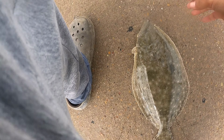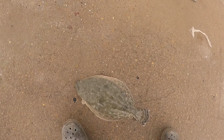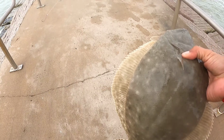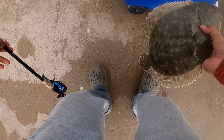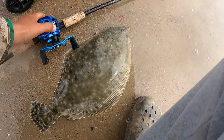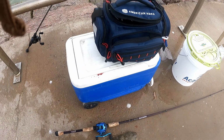Skin hooked. Oh, my Lord. Oh, it just came right off the hook, guys. Sheesh. Solid thump, guys. Excellent, excellent fish. Look at that. Beautiful. Nice fish, guys.